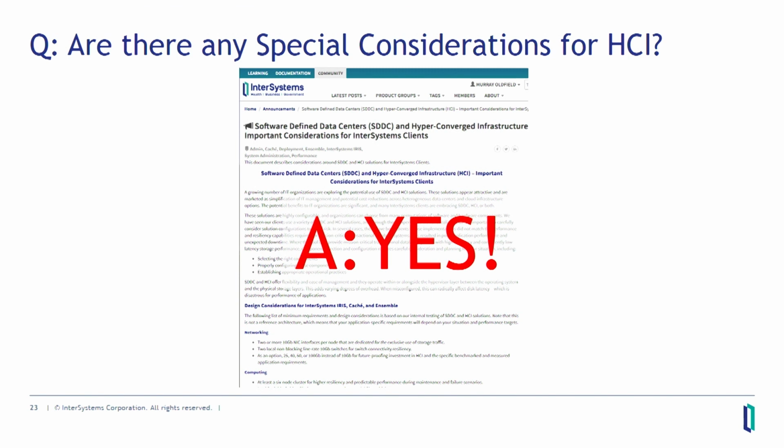I'm just seeing if that clock's counting up or down.